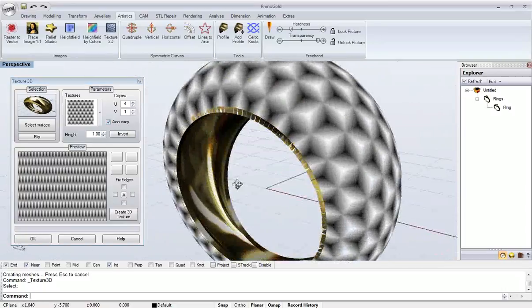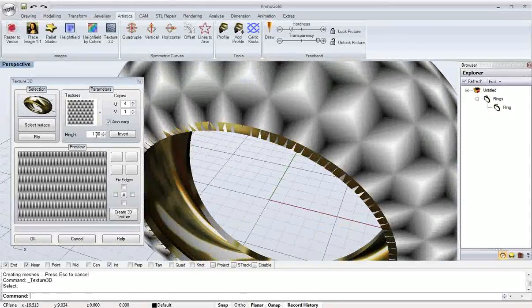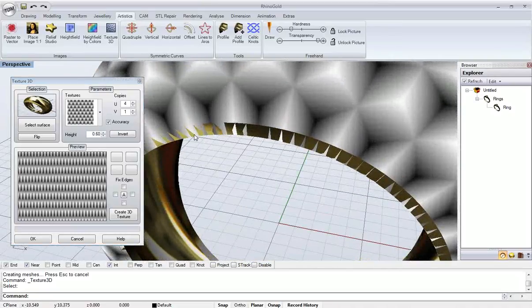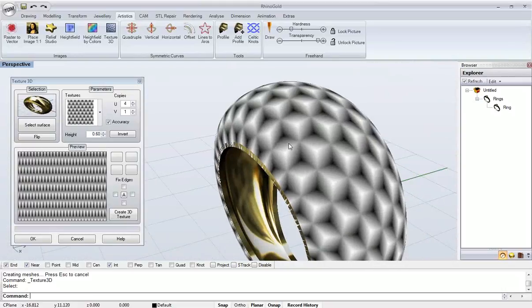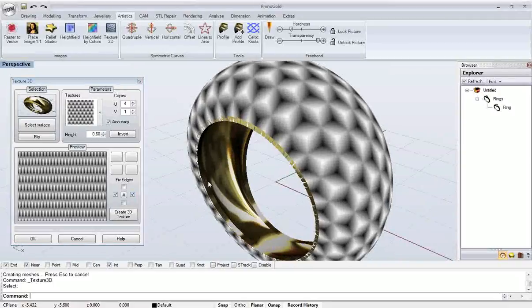Then another thing is that it applies a height of 1 millimeter. We can modify that, 0.6 for example. But in this case, for example, we have white here, black here. Then we have a gap, because the picture has black and white on the edge. For that reason, we added the fix edge functionality. We can fix this edge.